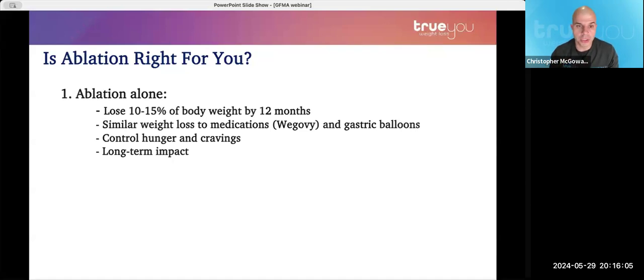One is ablation alone. So if you're somebody who wants to lose around 10 to 15% of body weight, which is where we estimate the average will land as we treat more and more patients, this could be an option. Keep in mind that's similar or essentially identical to weight loss medications like Wegovy, as well as to gastric balloons. So it could be an alternative to that. Someone who really wants to control hunger and cravings, this could be a good option. And the long-term impact is important. We don't expect that stomach area to change over time. And so we anticipate this will have a long-term impact compared to, say, a medication that you stop or a balloon that you remove.